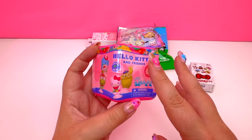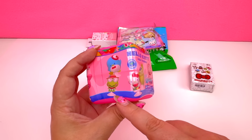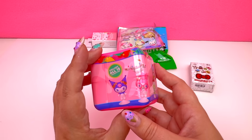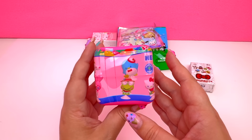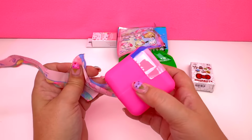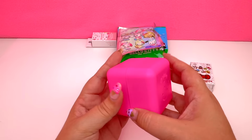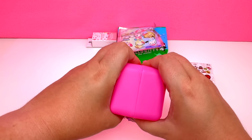I love it. Right, you guys, Hello Kitty Chibi Snaps. I think these are fun. I love these Chibi Snaps. I think they're so fun. So it looks like these are all of the characters that we are gonna get. The same characters we have seen several times in this unboxing. All of Hello Kitty's friends. So let's go ahead and take this off. I love this pink. Pink is my favorite color. All right, let's take this off on the count of three. One, two, three. Whoop!